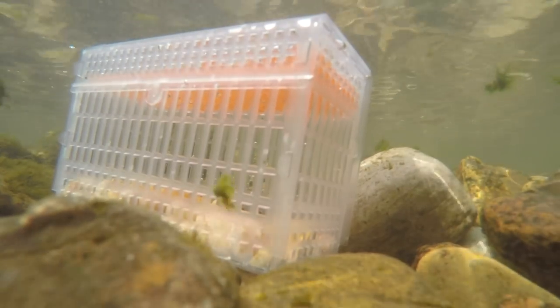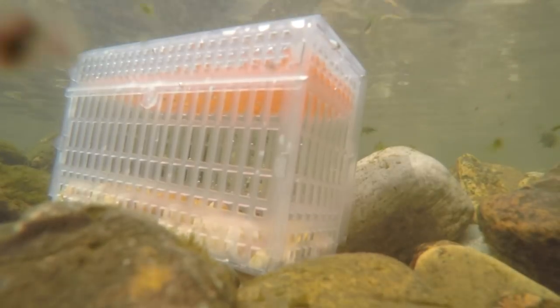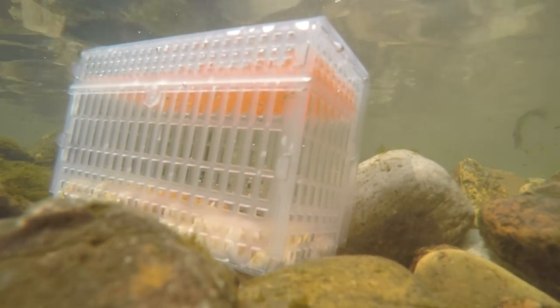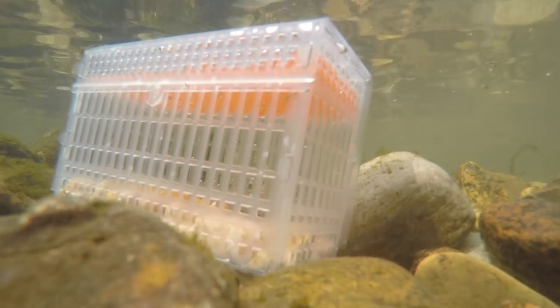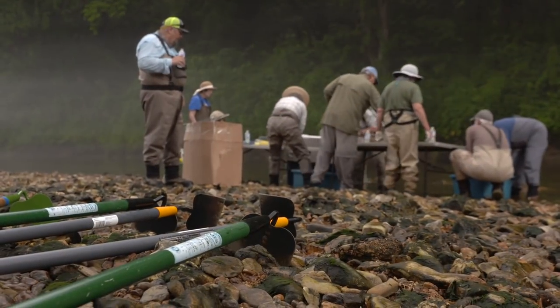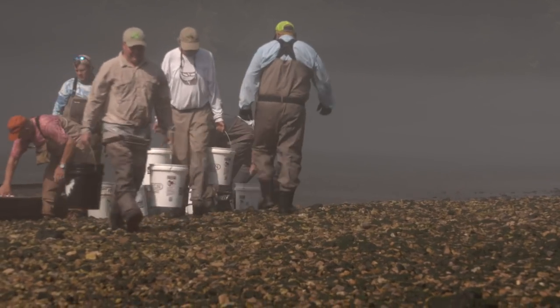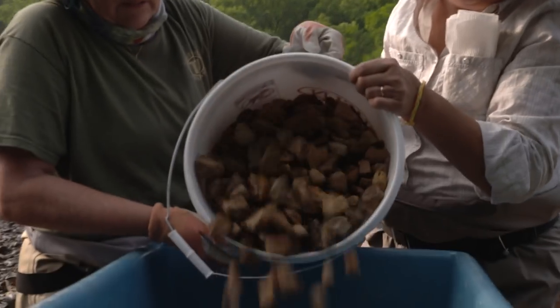The Whitlock Vibert box works by protecting the eggs in the top chamber until they hatch. The fry drop into the box's bottom chamber until they lose their egg sac and can swim free of the nursery chamber. As simple as that sounds, there's still a lot of manual labor involved.